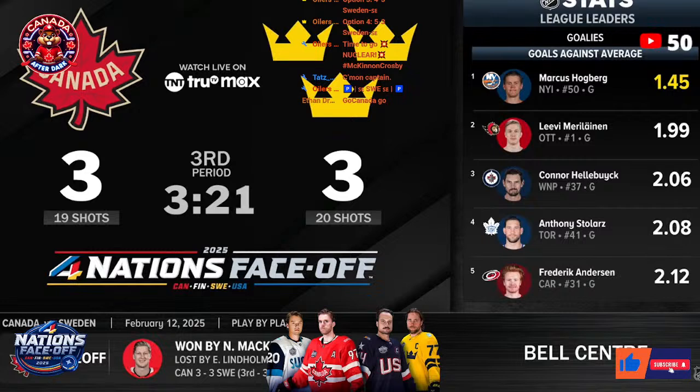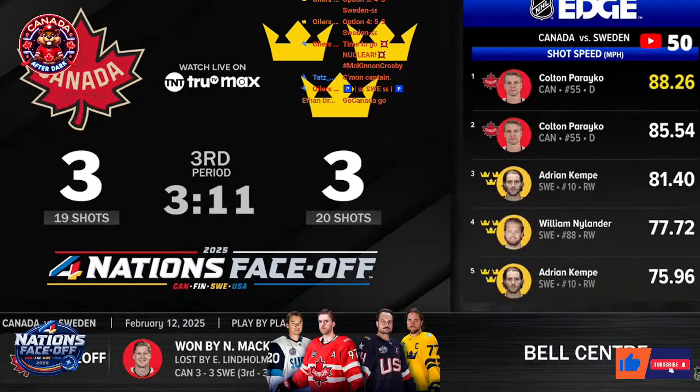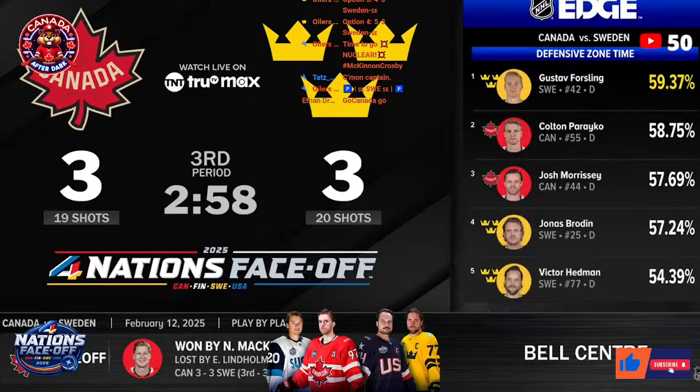Swedes win that draw. Coming away with it is Forsling up to Jesper Bratt. He gets it in. Watching him is Colton Parayko. Puck fired to the far side where Mark Stone has it. Into Parayko. Skates it through center. In over the line. Dumps it into the far corner. He'll head to the bench with Josh Morrissey as Nate McKinnon and Crosby are in after it. Losing the puck on the far side is Lucas Raymond. He gets it back again just to get it out to center. Bit of a weird bobble there for number 23, who's had a great game.